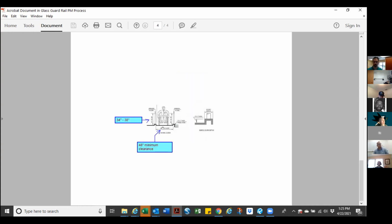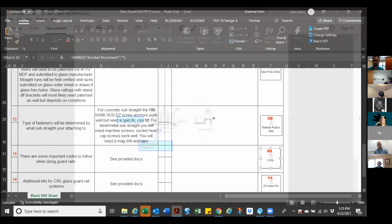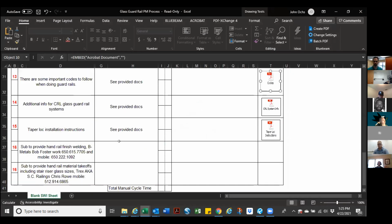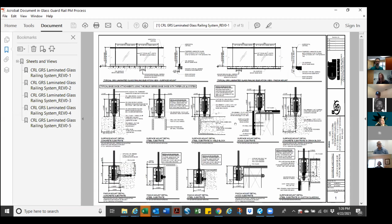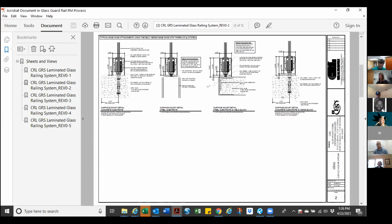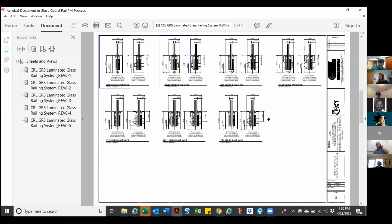Some clearances I put in here. So that's it for the codes that I put in there. I didn't put any of the CBC stuff, but there's additional info for steel glass guardrail systems. I'm not even sure what that is. Okay, just some more details, and it shows more shoes, different attachments, stuff like that that you can reference.